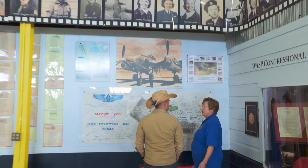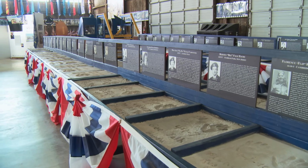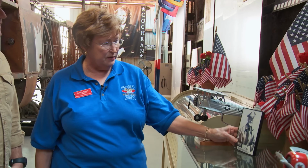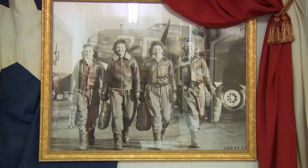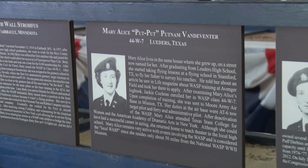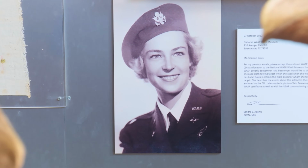Today, there isn't much left of the old base, and most of what remains out here are just the stories. And for Sandra, well, this is more than just history. This is family, as her father was a primary WASP trainer. Sandra remembers a day when WASP women would come to her home, likely feeling a bit homesick. And Mother said the main thing they wanted to do was lie down on a real bed, take a bath, and play with my sister and me. Because a lot of them left children at home.